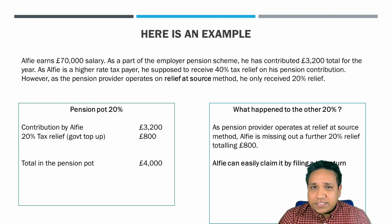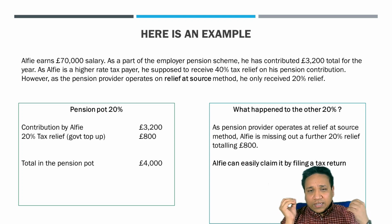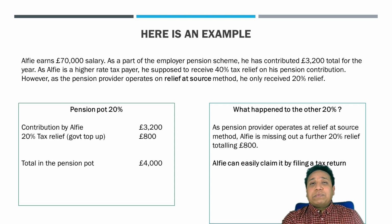So, here is an example. Alfie, he's my 3-year-old son. He earns a £70,000 salary. As part of the employer pension scheme, he has contributed £3,200 in total for the year. As Alfie is a higher rate taxpayer, he's supposed to receive 40% tax relief on his pension contribution. However, as the pension provider operates on the relief at source method, he only received 20% relief. If you look at the box on the left, the contribution by Alfie is £3,200. And then the government puts in another 20% top up, £800. That's the tax he saved. Total in his pension pot is £4,000. But he's completely missing out on the other 20% because he's supposed to get relief at 40%. So the other £800, Alfie is missing out, and he can easily claim it by filing a tax return.